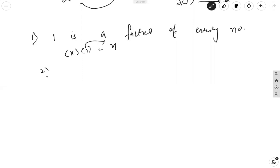The next point is 0 is a multiple of every number. If you multiply 0 with any number, the result is again 0, right? That's why 0 is a multiple of every number.